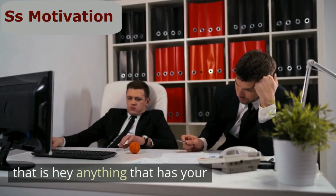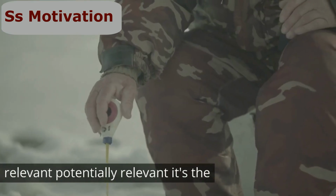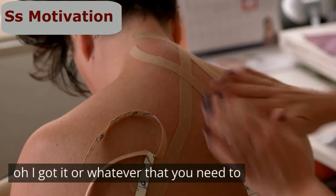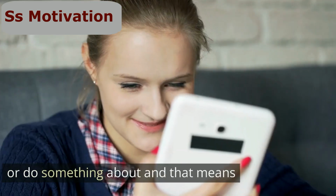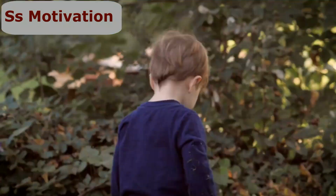That is, anything that has your attention, anything that is potentially relevant, it's the idea, oh, I might want to, I should, oh, I got it, or whatever that you need to capture, and anything that has your attention that you might need to decide or do something about. And that means little things, big things, personal things, professional things.